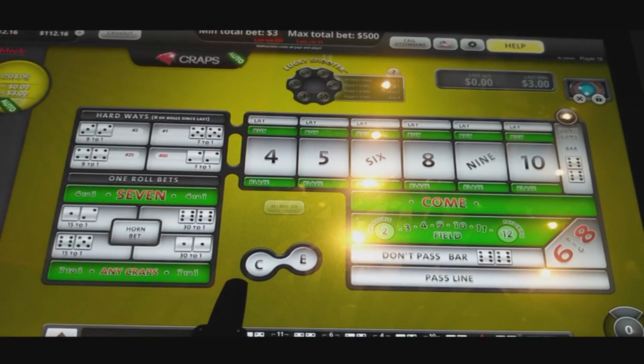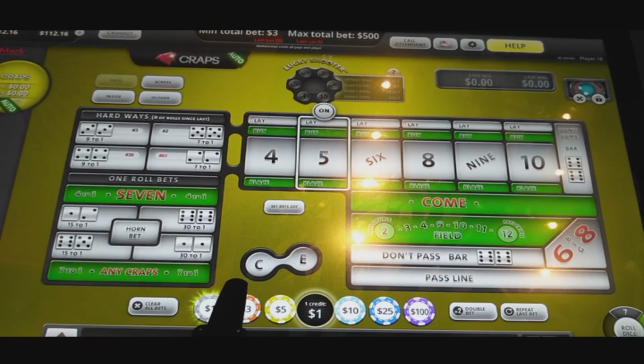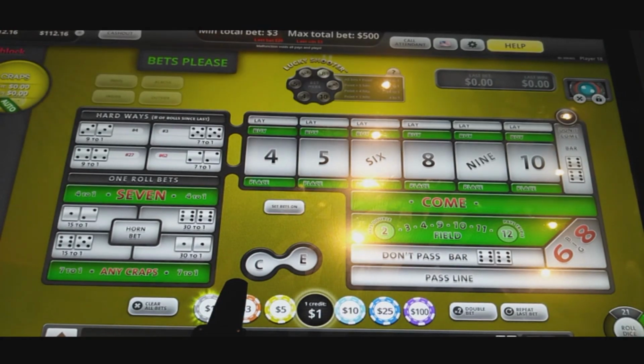Okay, on the 5. 2, 3 coming up. After the 5, we had 4s and 9s. Oh, the 2 was a 1 4? No, 2 3. That one's a bad one. That was our bad 5. So let's wait one roll here. We'll hold off just one roll. The goal is to make about $20 right in that area today. And there it is. After that 2 3 with a red. That's why we left them off. So once again, the tracker is starting to look good today.